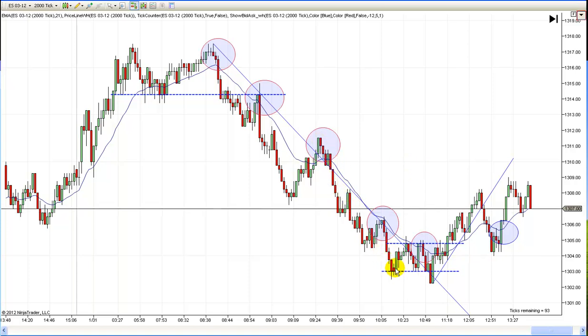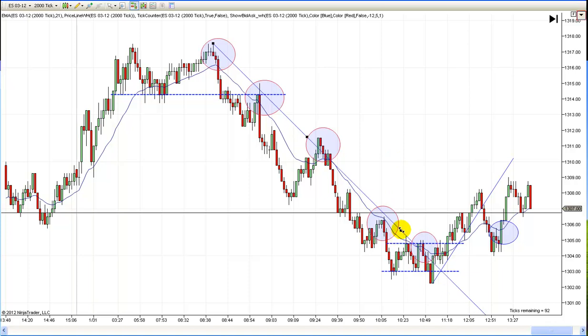And then you got a few legs down to a new low. We went into this trading range. There's another break, a couple legs down to a new low, and then prices reverse. So that is probably your accurate trend line. And I actually had mine drawn like this right here, which got me close.